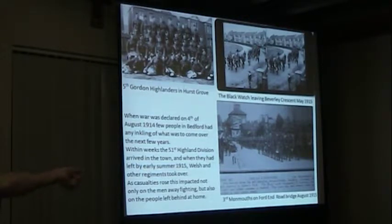And there's a picture, a fairly rare stereoscope picture, of the Black Watch leaving Beverley Crescent. And if any of you know Beverley Crescent, you'll see that there are no houses on the inside part. Only part of the outside wing of Beverley Crescent had houses built on at that point.